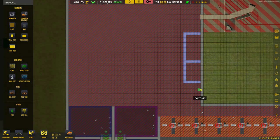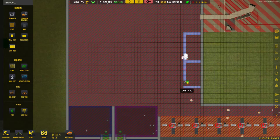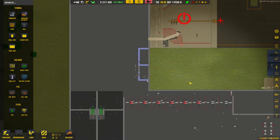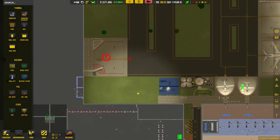2, 4, 6, 8, 10. Let's just do that. Okay, something like that. Those are the bathrooms on the secure side of things. It's maybe not perfect, but I think it's good enough.